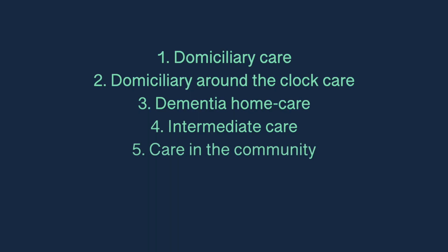Care in the community. Care in the community includes a whole host of community-based services designed to help people live independently. It's available from commercial organisations, charities, or local authorities. The main 10 types of care in the community are domestic assistance, daycare, disability equipment and home adaptations, meals at home, personal alarm systems and assistive technology, respite care, supported living services, retirement villages, sheltered housing, and extra care or assisted living.